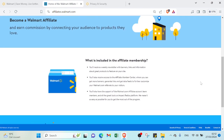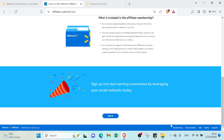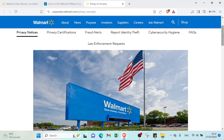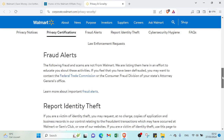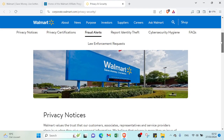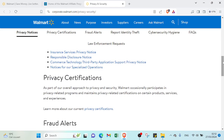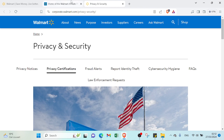So let's see over here. We have the security and privacy, to know more how the website works, and also to get more information and more understanding of this program.